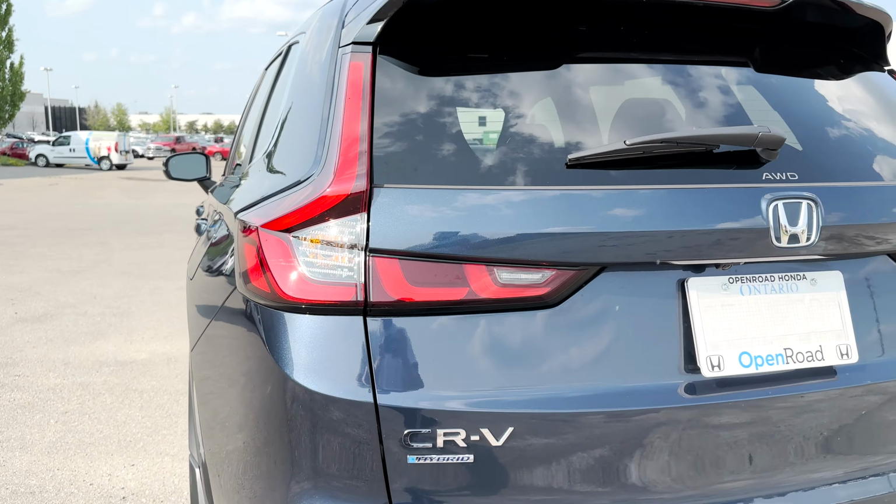Opening up the tailgate, and with the Touring trim, this is hands-free. As you see, there's a good amount of room back here for all of your things. Other things back here will be these little corner sections for smaller storage and a 12-volt outlet back here.